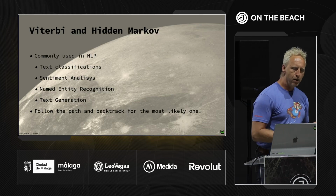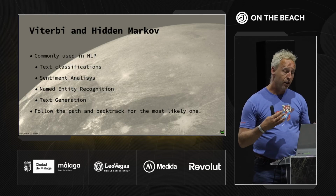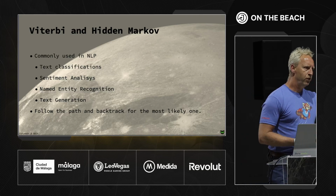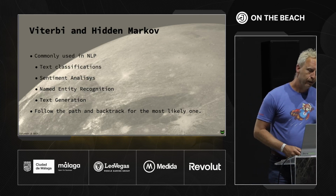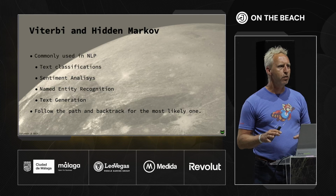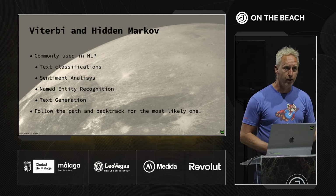Viterbi and hidden Markov are two concepts that are commonly used in natural language processing. It's used for text classifications, sentiment analysis, named entity recognition, text generation, and some more. It's not related to pattern recognition, because some people try to confuse that one in this context, because convolutional encoding is done on images as well, but that is an entirely different technique.